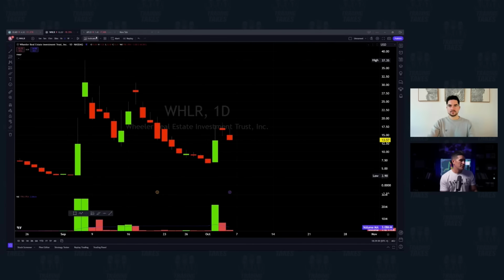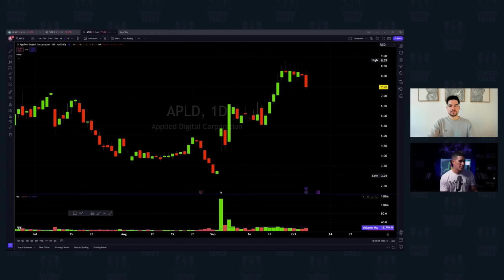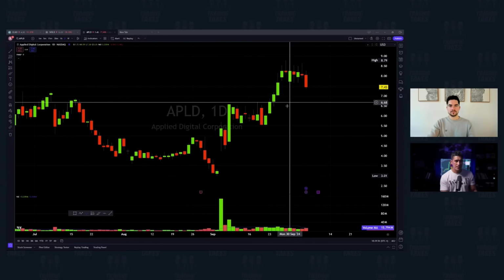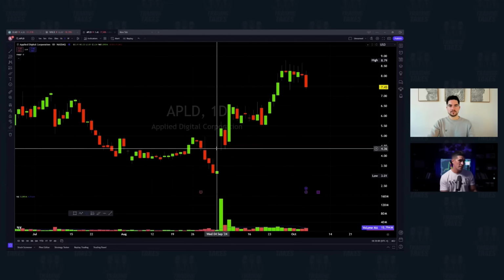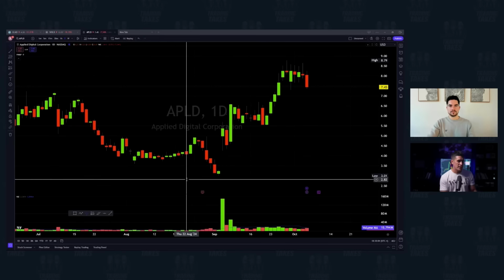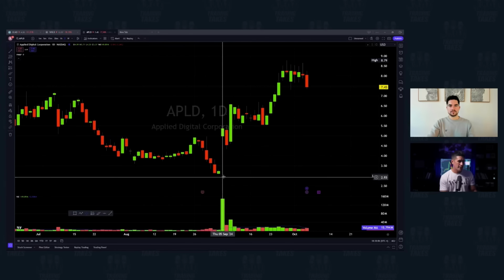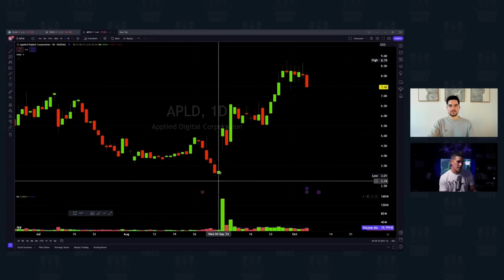But let's check out this one, APLD. This is a good one. Recently did really big volume and a big move. They're actually in the midst of some continuance on that move, right? These are the days I'm interested in. You can see most of the days they're not really trading much volume. But on this day here, they did 160 million in early September. I remember this move actually.